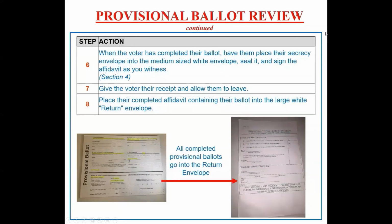When the voter has completed their ballot, have them place their secrecy envelope into this medium-sized white envelope, seal it, and then sign the affidavit as you witness. Give the voter their receipt and allow them to leave. Place their completed affidavit containing their ballot into the large white return envelope.